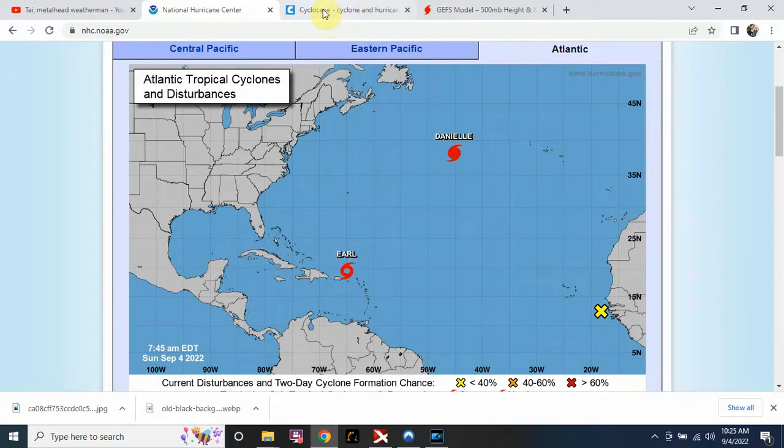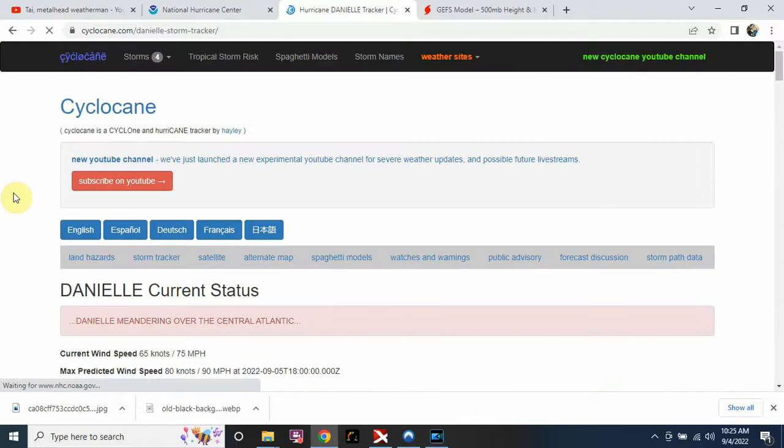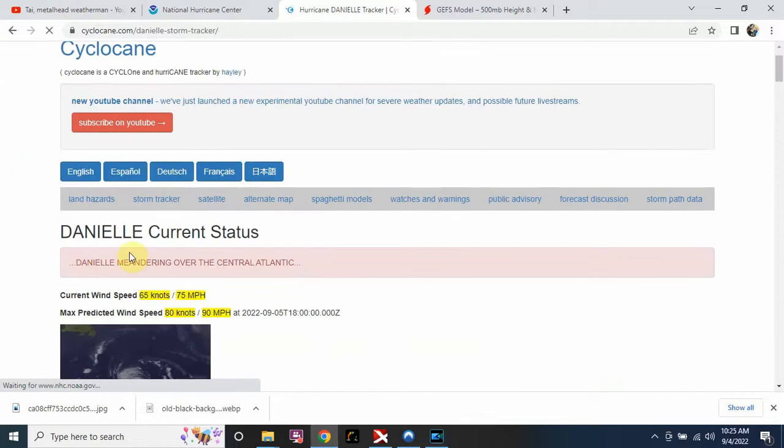That being said, let's go ahead and take a look at all the spaghetti models here. We're mainly going to, of course, cover the named storms first, and we'll start with Hurricane Danielle since it's the stronger of the two. And actually seems to be more of a threat to land. Alright, we're just waiting for that to load. So basically, this statement pretty much sums it up entirely.